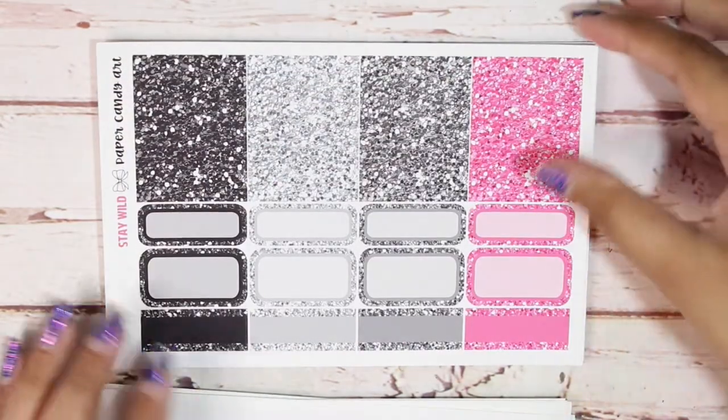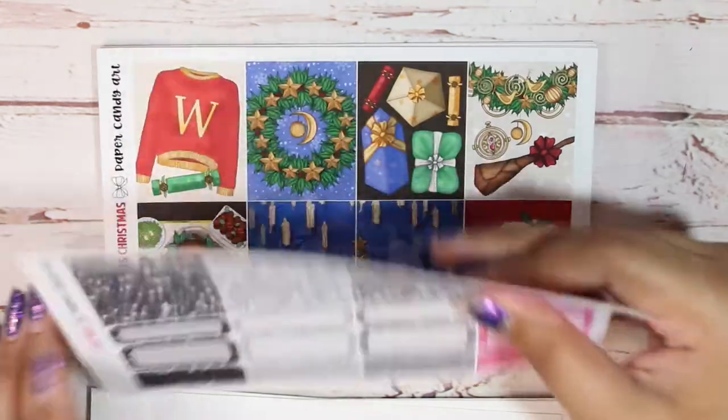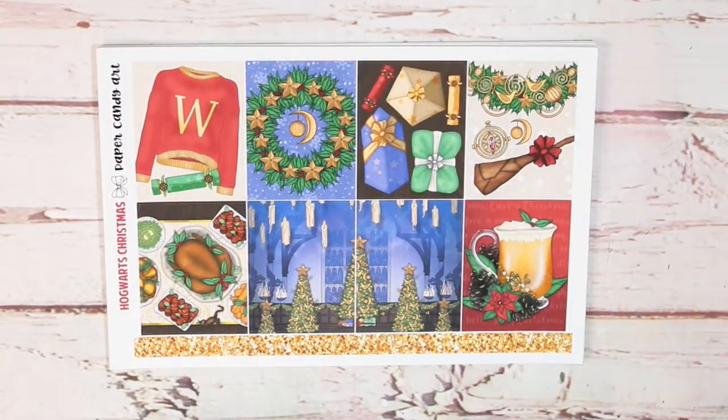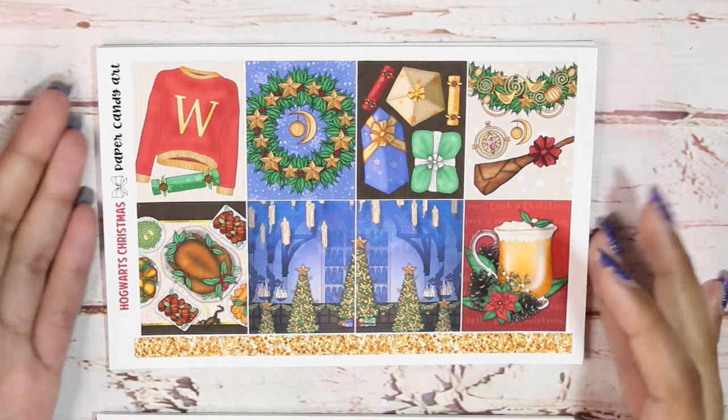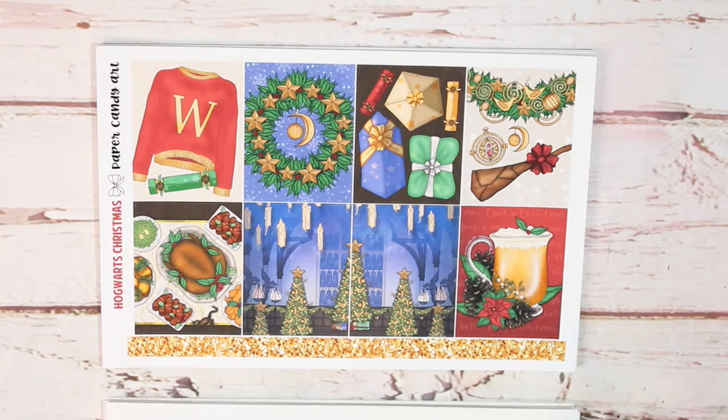And again, I picked up the glitter header sampler page a la carte, and I think this is either the last kit, no, second to last kit. And then this kit, which is a very Harry Potter Christmas inspired kit.